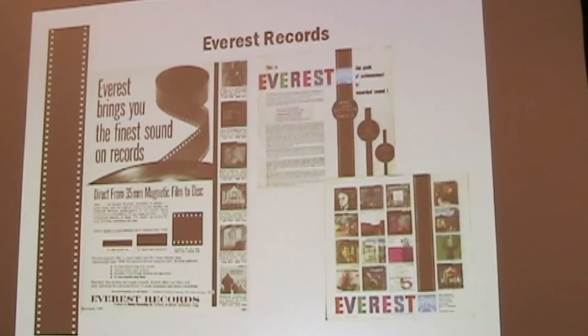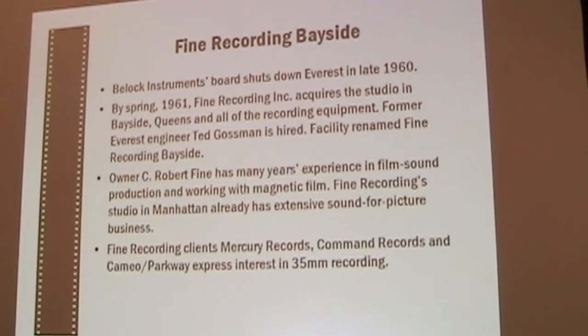interestingly, though, the bottom right picture shows many albums that were made on tape and a few albums that were made on 35 millimeter film. But they got their message out. They got these records into the marketplace. They were well reviewed. They were well recorded too, as you'll hear. However, Everest lost money and was never profitable. Belloc Instruments' board shut them down in 1960.